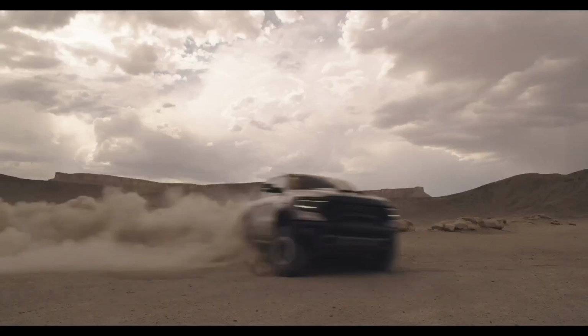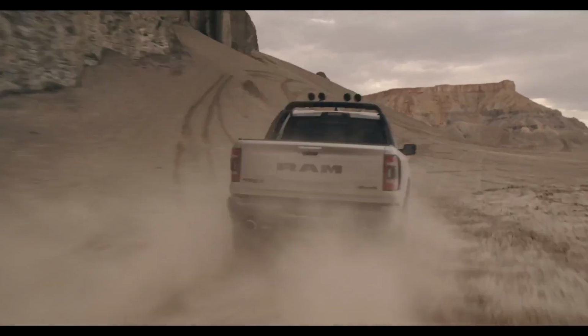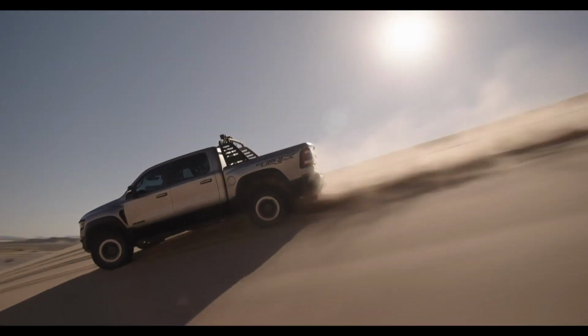Similar to the Ford Raptor, the Ram TRX has a wider body and track than the typical version. It has an 8-inch wider body than a normal Ram 1500, and the track width is 6 inches wider than normal, which is how wide the axle is.